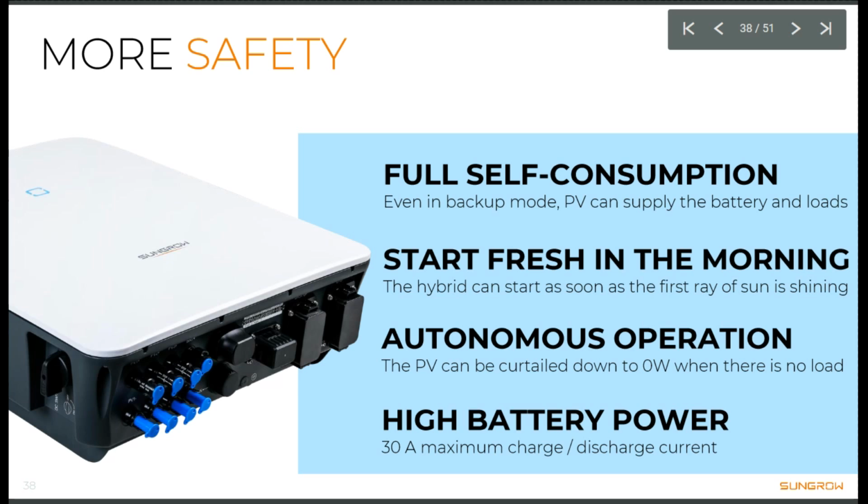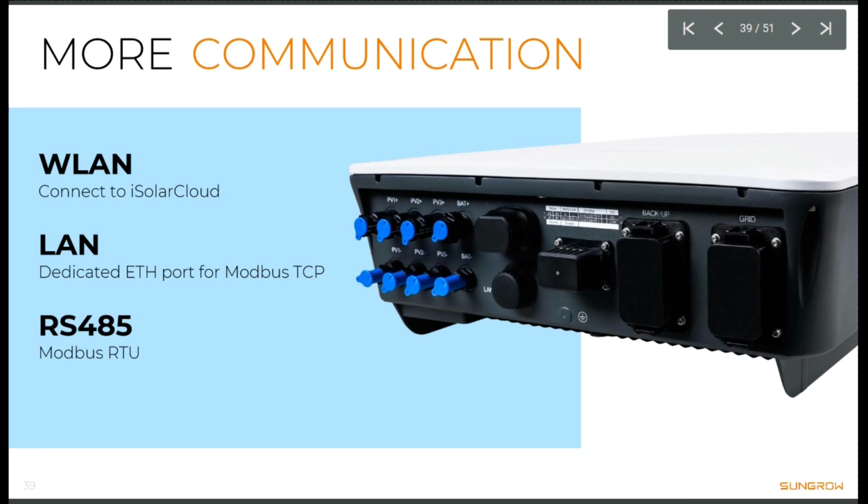We have also a high battery power with up to 30 ampere maximum charge. So if the battery is charged enough, then of course you can have a full backup mode also in case you are disconnected from the grid. Overall, Sungrow also offers high flexibility and good integration with whichever system you will need to connect it to. We offer a monitoring tool which is free of charge, the iSolar Cloud, which you can use to regulate your PV system and your battery characteristics as well. You have a dedicated LAN port for Modbus TCP, for example, for the integration, or the RS485 can also be used for Modbus RTU. That depends on the requirements you have.